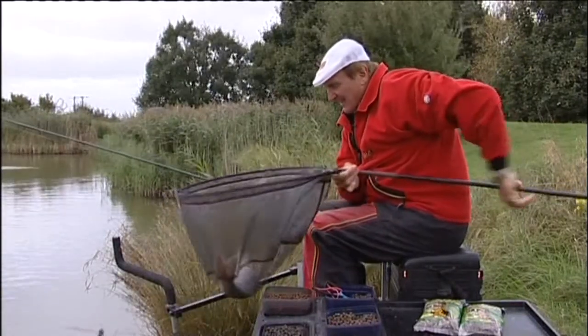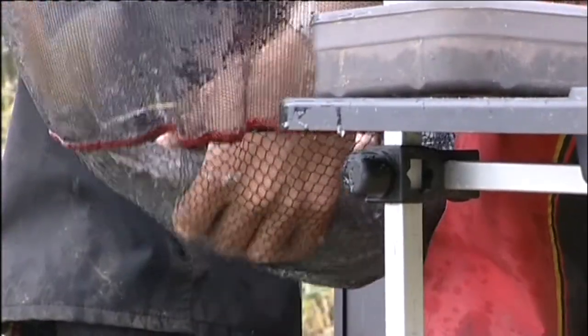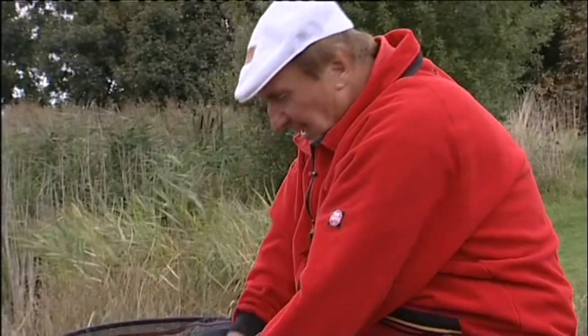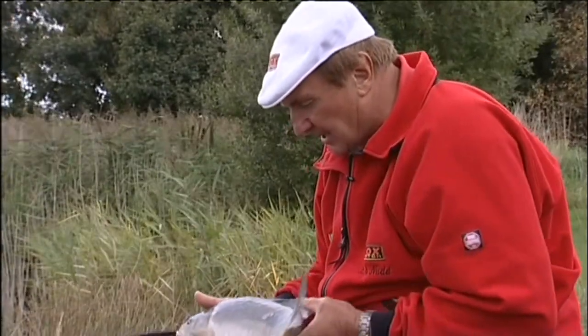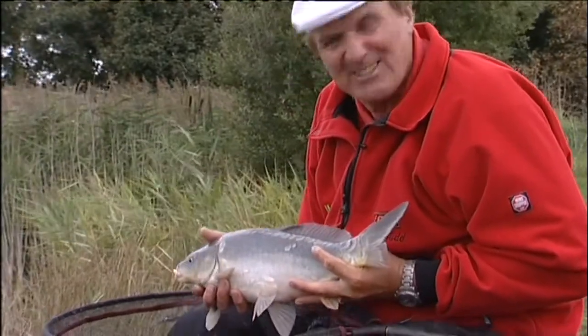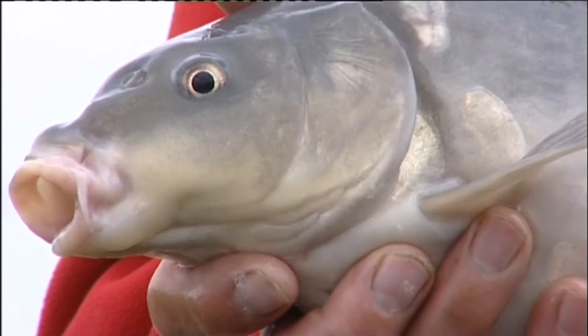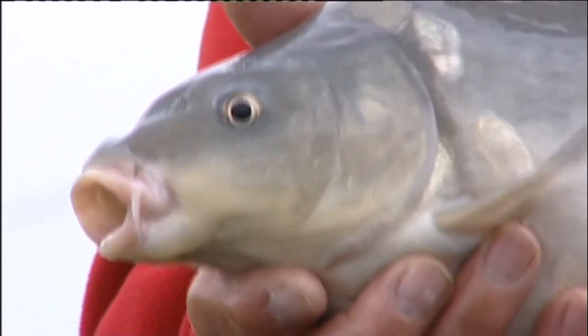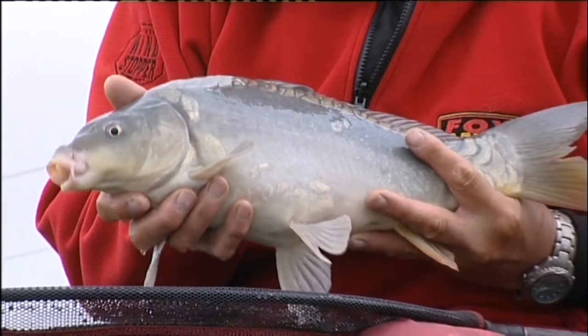How about that? Well, it's probably about £4. It's probably one of the smaller carp in here, but it really is a beautiful fish. Just a greyish blue fish. They're probably a strange species of mirror carp, but they do fight. Look at that massive tail. Lovely fish.